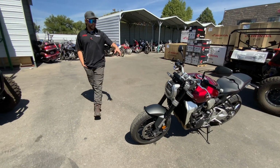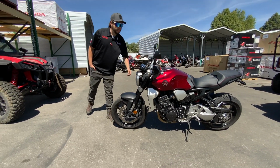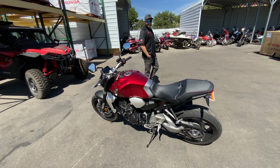I love the LED headlight. It's got LED lighting all around. And this red, you could just fall into this red. It's a very deep, beautiful looking red. There's times where I'll just sit back and look at the bike.